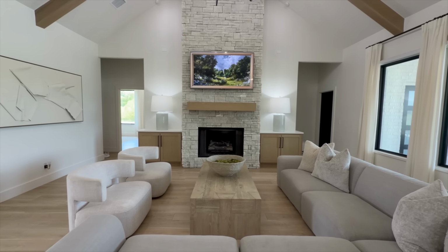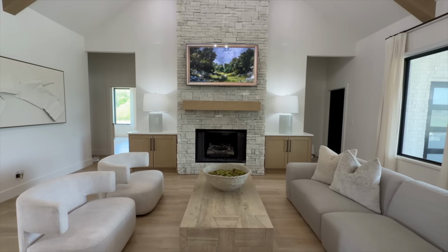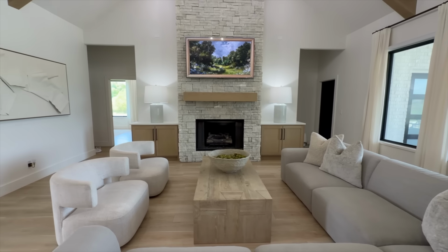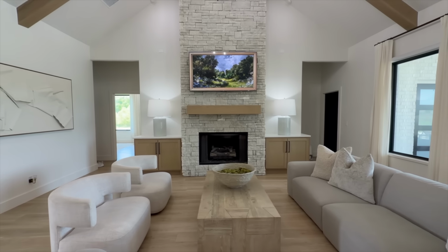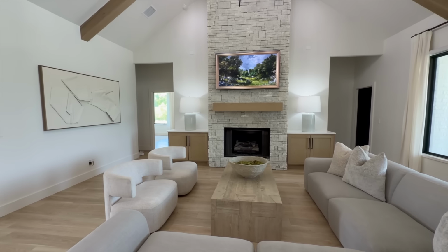We patched up the wall, and then I went to Ashley Home, Mathis Home, and I found these lamps. They're Ralph Lauren on clearance. I know it's hard to tell because of scale, but they are huge. They are huge lamps, and they fit the space perfect. It's exactly what I wanted.